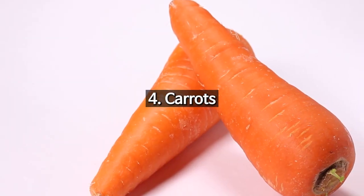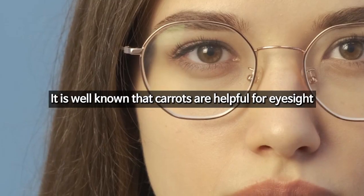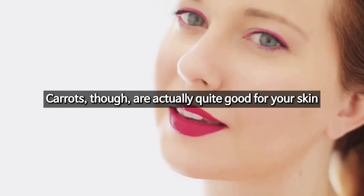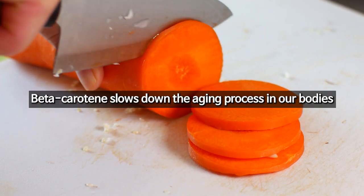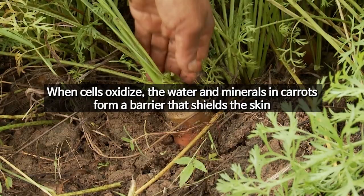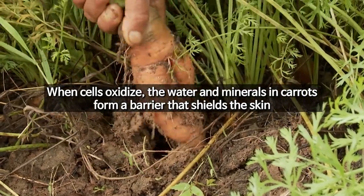Carrots are number four. I outlined why you should have carrots every day in the last video. It is well known that carrots are helpful for eyesight. Carrots, though, are actually quite good for your skin. Carrots are abundant in beta-carotene and antioxidants. Beta-carotene slows down the aging process in our bodies. When cells oxidize, the water and minerals in carrots form a barrier that shields the skin.